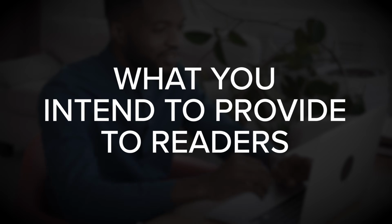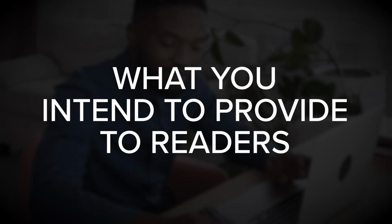Now, of course, making a clear promise also ties into what we've been talking about earlier here, where it makes the entire content of the book more testable and provable even prior to going to print. So by making a very clear statement around exactly what you intend to provide to readers, you make it possible to validate whether or not you meet that standard.